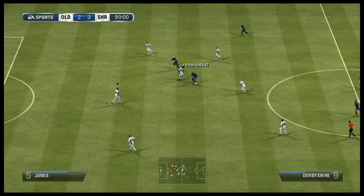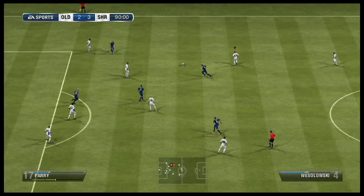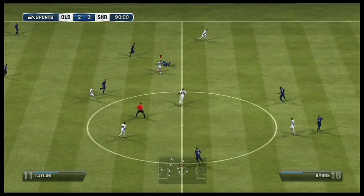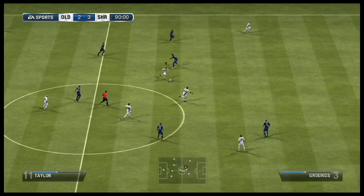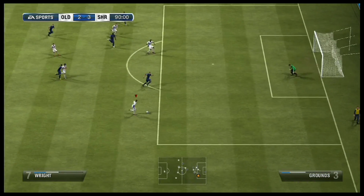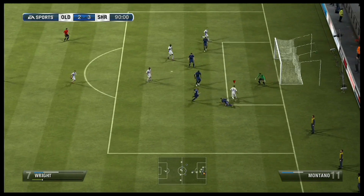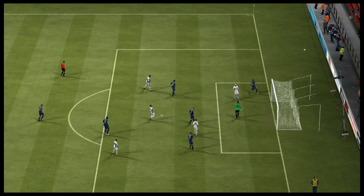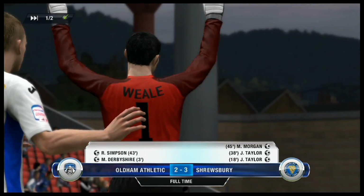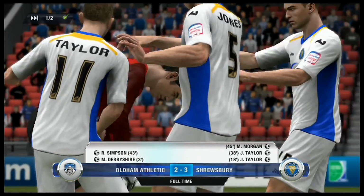Now Derbyshire. Still trying to find an escape route here. Oh, there's a good run here and he could maybe find it. Great chance. They're both fighting for the ball here. Oh! Well, that was the opportunity. Don't like to be too critical, but really, really poor effort. Yeah, he's just got to keep his head down and keep his body shape. He didn't do that.